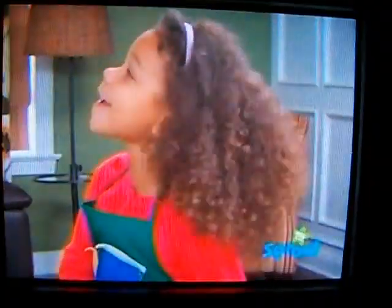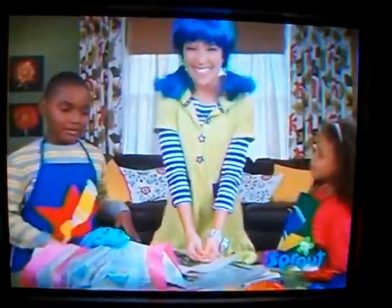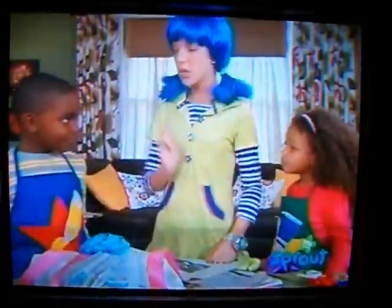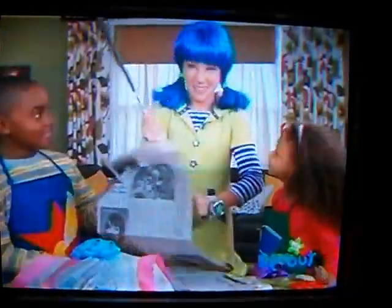It's for you! Oh, why thank you! You made me super happy. And I promise to reuse the ribbon when I wrap a gift for you. I just have one question. How do we wrap this? I think I'm going to need more newspaper.